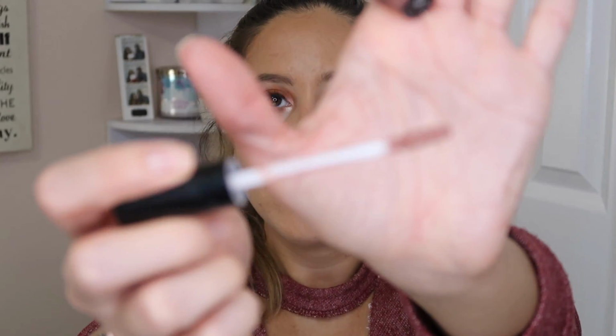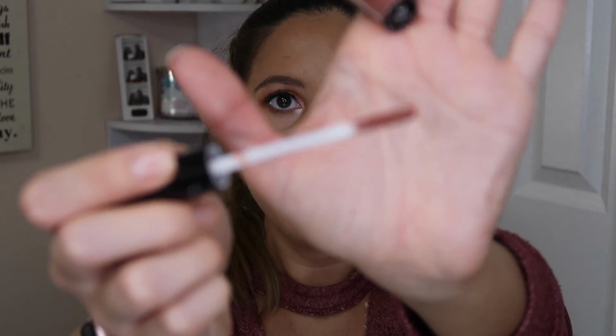And lastly, I'm going to go ahead and put on this. Like I was saying before, I have never used this collection from this brand before, but I do like this brand in general. And the applicator is just like a stick, so application should be fairly easy. I'm just going to go ahead and put this on.